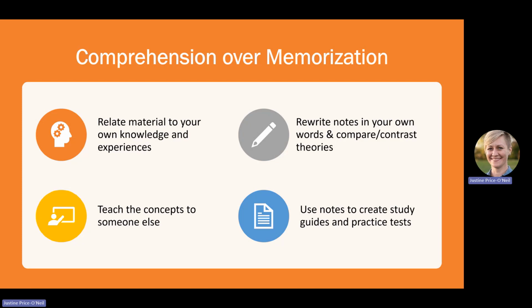And then finally, to best comprehend what you're learning, try to create study guides and practice tests with the notes that you prepared. You can think like the teacher and try to guess what test questions you're going to see.